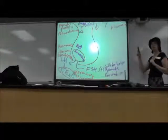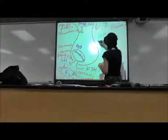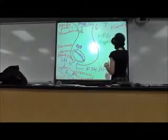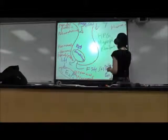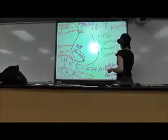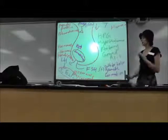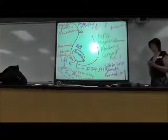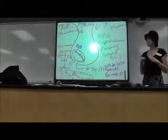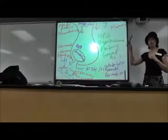Any questions on this? This is called the HPG axis. I forgot to mention that. So it's the hypothalamo-pituitary gonad axis. And in males, it's a straightforward negative feedback loop. In females, it's very complicated. So we'll talk about that at the end of the semester. Any questions on the HPG axis?